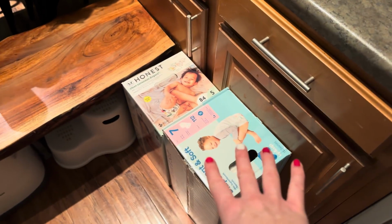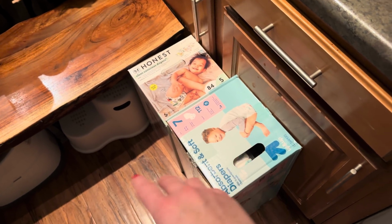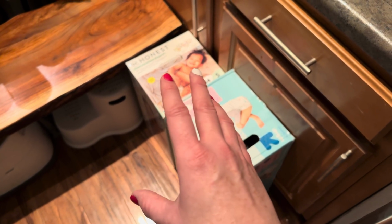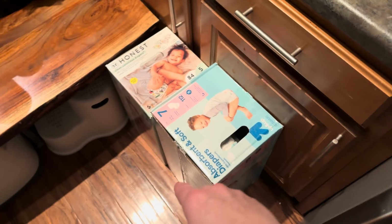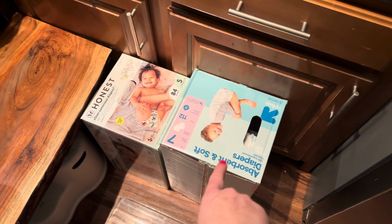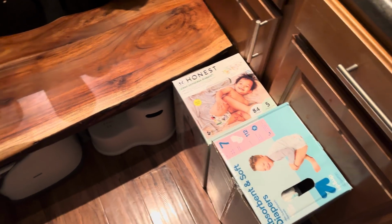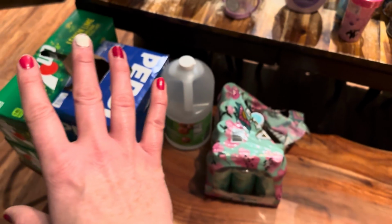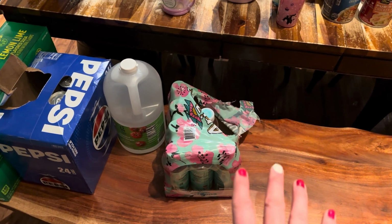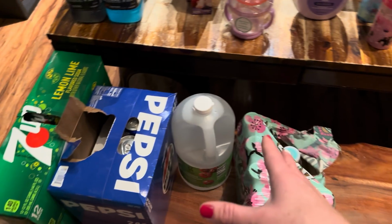I'm going to start down here, and then I'm going to also share some ideas and tips and tricks to help your family out when you go through the flu or any kind of sickness, just to help you get through it. So over here, I've got 2 boxes of diapers, size 5, Honest brand, and size 7. This is the Target Up and Up brand over here. And then over here, you're going to see some things already opened because I went ahead and stocked things up so I can show you again some tricks that I do to help us get through not feeling well.